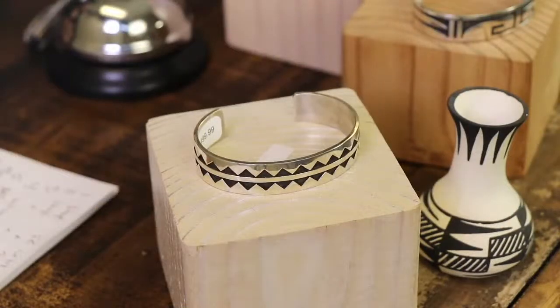So yeah, one more look at that bracelet. That is Hopi, Richard Ortiz, size 6 to 6 1/2. On sale today for $400 off. All right. Next, we have number 2. Oh, that's an interesting design. Another cluster here.